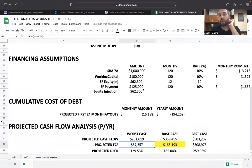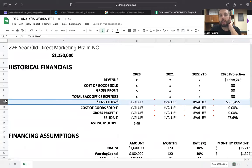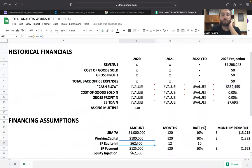You have to figure out how much do you think you're going to take home? That's what this really represents here in this analysis. 359 G a year, you're expecting to take to the bottom line. Okay. You work it into your financing assumptions. I recommend about 80% of your purchase price come from SBA. Okay, 5% you put on hold through a seller finance note that's on hold for the life of the SBA note. You raise 5% in cash.